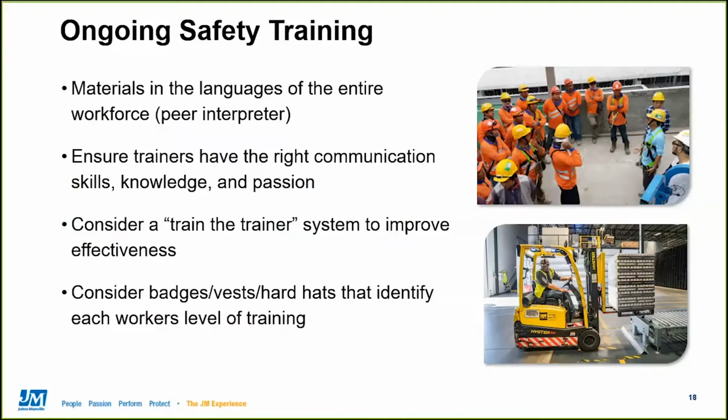Speaking of trainers, a train-the-trainer system would greatly improve effectiveness and provide a formal training program. This goes beyond finding one of your best workers and pairing them with new employees, but provides the trainers with formal training and gives leadership an opportunity to see the workers demonstrate skills that they may not have seen before.